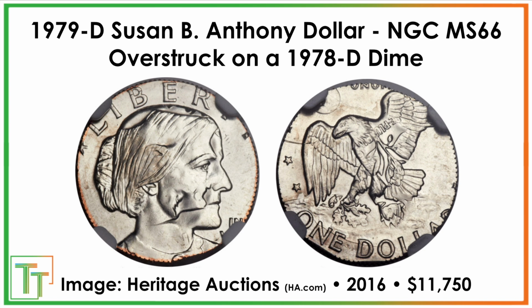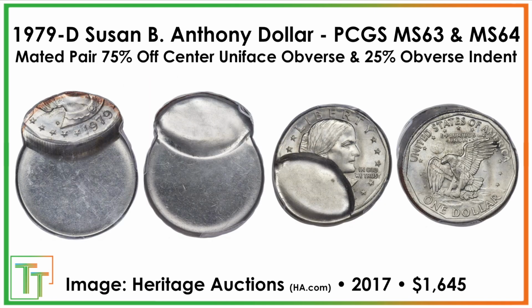This one was struck over on a 1978 D dime. You can see sort of the reverse there, as well as some of the lettering on the front of the coin. That's really unique and pretty uncommon, should not have happened. And that one sold for $11,750. Lastly, this is what's called a mated pair error.